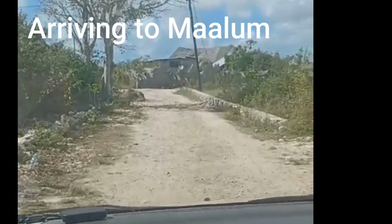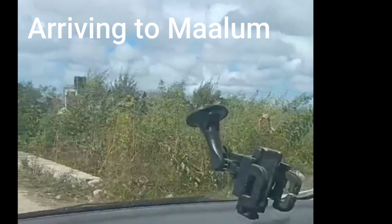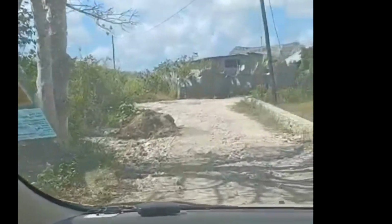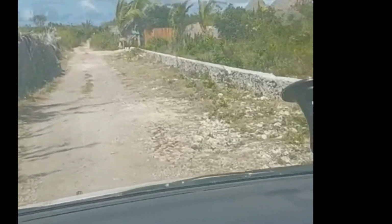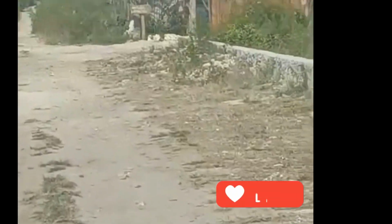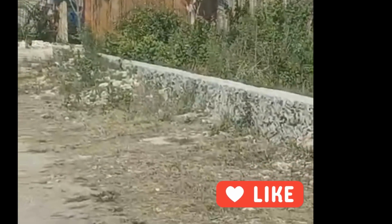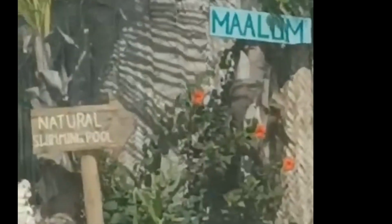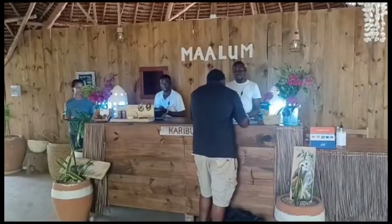So today we decided to take a trip to the Maalum caves. We saw some advertisements and it looked like a real cool place to visit. The place is simply beautiful and the waters are described as mineral or healing waters, something along those lines. So we decided, let's give it a shot. The waters come from springs, basically.